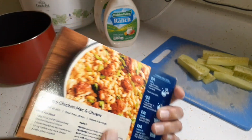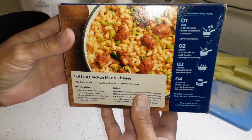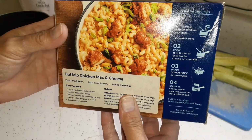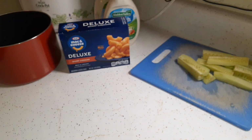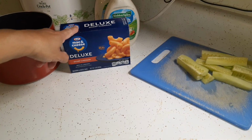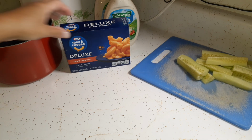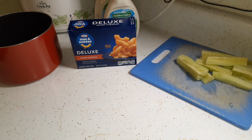Oh, look at this on the back. Buffalo chicken mac and cheese. Wow. Might have to keep that recipe and maybe try it for Glenn. He likes that buffalo stuff. All right, I'm going to get this going, and we're going to have lunch. I might even put a little pudding cup on the side.